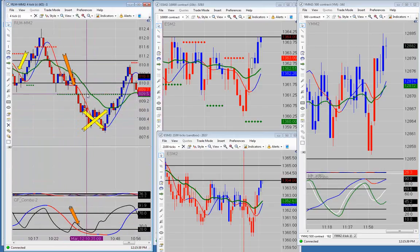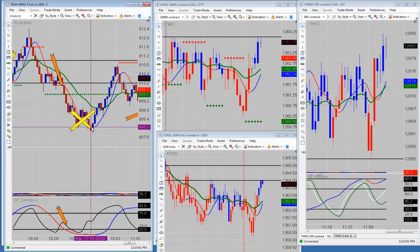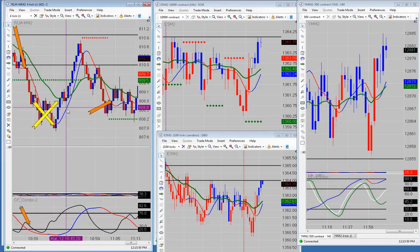Now after it broke the support right here, I took the trade on the broken support when this had rolled down. Right here, I took that trade, and it came back against me and got me for 8 ticks, or 9 ticks.